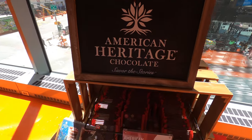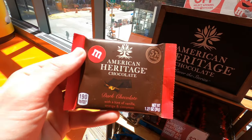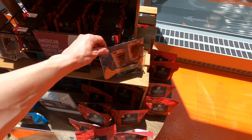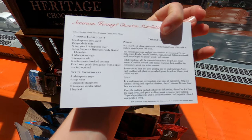American Heritage Chocolate is a recipe from the 18th century. The chocolate ingredients include cinnamon, nutmeg, and red pepper. They are sold in museums, gift shops, living history sites, and, well, here. Products include baking chocolate, hot cocoa, tasting squares, and tablet bars.